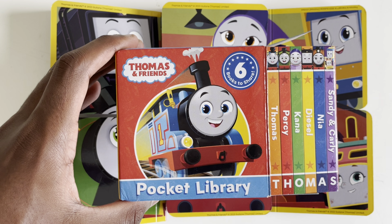When the five engines delivered the wood, the Fat Controller said, "You are all very useful engines." "Yes, we make a great team," said all the five. I think when you are a team, you get the job done quicker and more efficiently. We can help each other and work as a team.